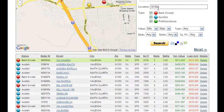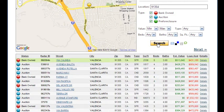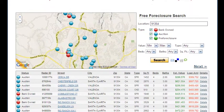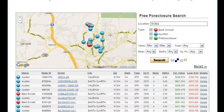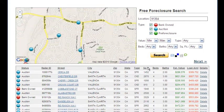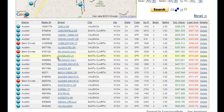Let's pull up another one because I'm a little curious now. I haven't been looking at this system as of late. I'm curious why there aren't any pre-foreclosures listed for any reason. This is a Google Map interface, so you're going to see everything here. And yeah, I still don't see any notice of default filings in this particular area.